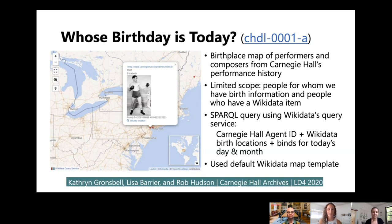So within this map, you can kind of see in this picture here, but the user can click the red markers to see whose birthday is today. And the featured photo here is from July 13th of Mickey Walker. So this is our first experiment and definitely shows our learning curve. We originally created another version of the map, which linked results back to the HTML version on Carnegie Hall's performance history search. But this was a bit clunky, so we decided to go with this other version.